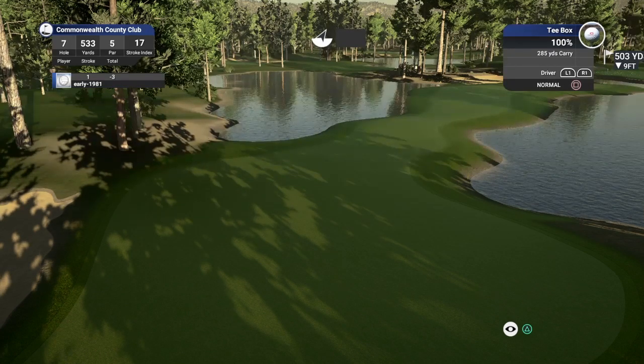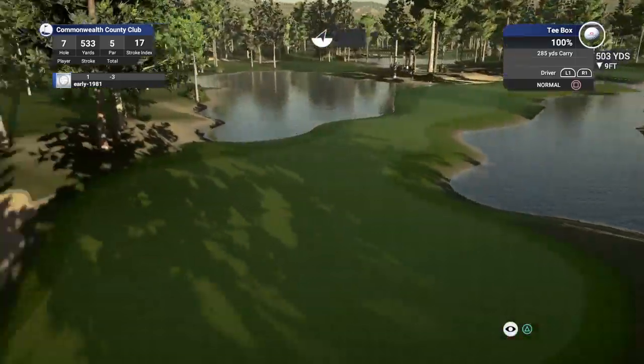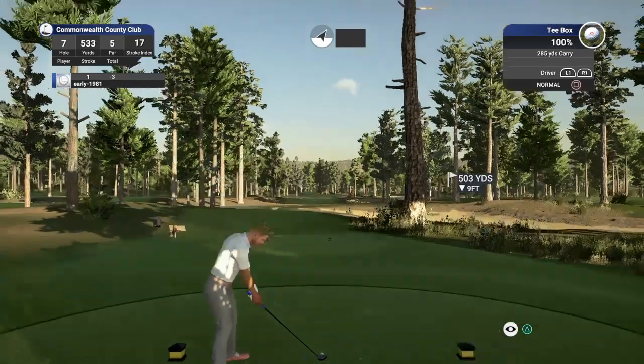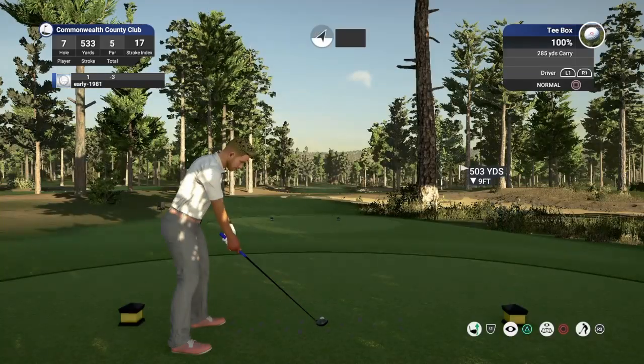But so far we've had lots of variety of shots here. This is a short par 5, but look at this fairway. This is a tough fairway to hit. I'd expect I'm going to have to shape it. It looks like the fairway's sloping to the right. The wind should take us to the right.